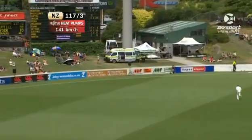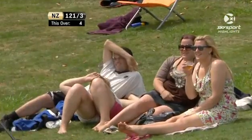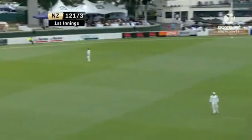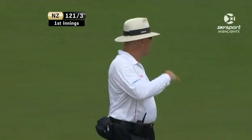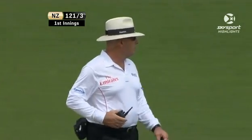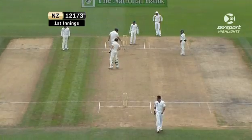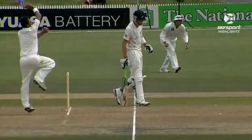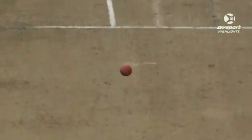And that's away. It's gone away through backward point. Probably not intended to go behind point, but it has done. Well, Jesse Ryder's taken it into his hands and has smacked it over mid-wicket. And let's watch the umpire. He's waiting for a call of some sort. And in fact, it's going to be checked upstairs. Not absolutely sure whether that cleared the ropes or not. Still guessing, is he? No, the arms go up. It's a 6. Gee whiz, he bowls a long way back, doesn't he?